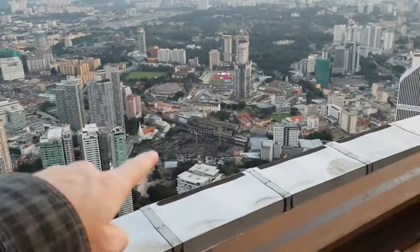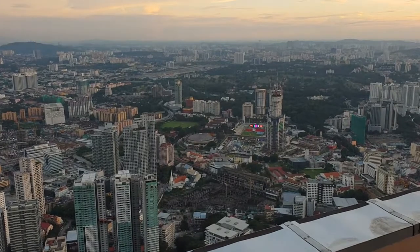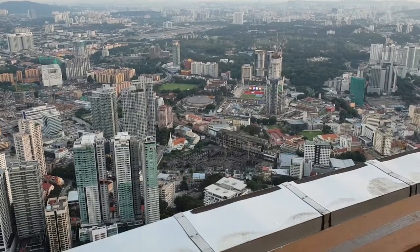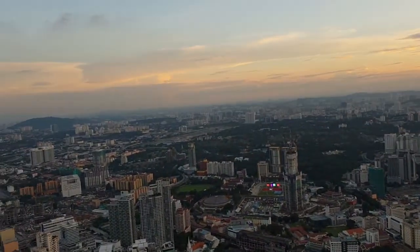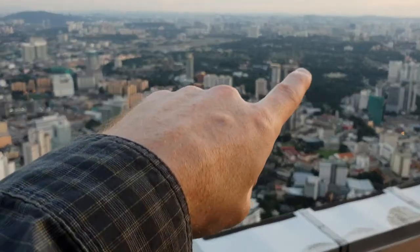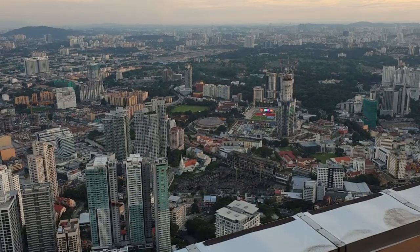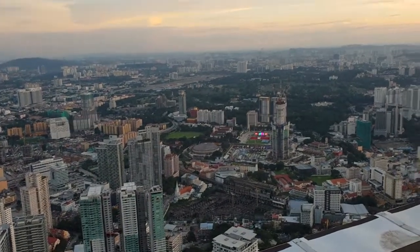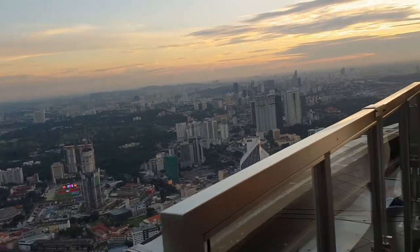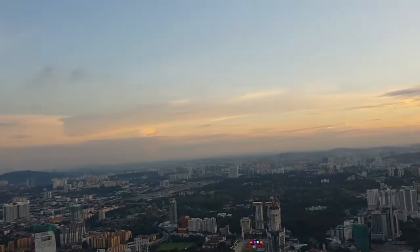Okay, and it does look like there's some sort of abandoned building. I'm not sure what that is, but there are some cranes there also, so presumably they might destroy it. I don't know. This looks like a stadium there, some other stadium. Let's see if I can point out a few other buildings.